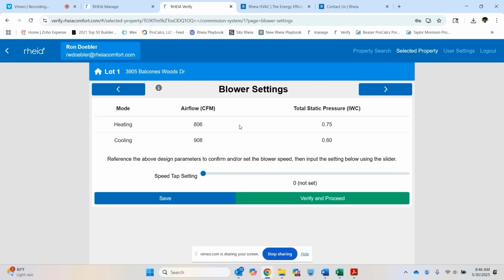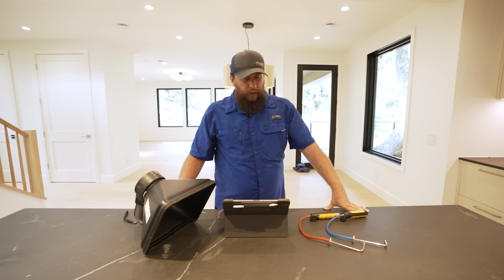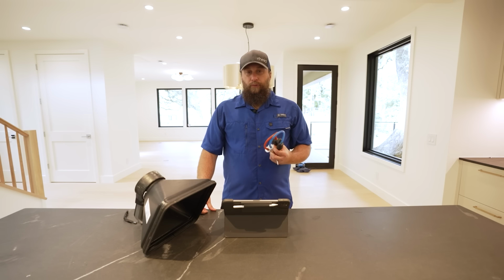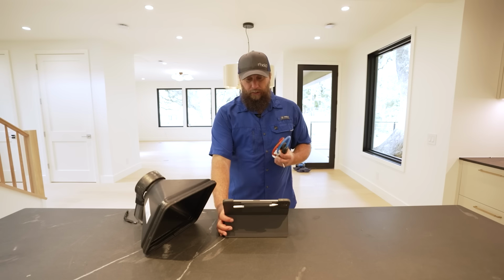It also shows you what the design static pressures are for that system. You're going to utilize the blower data chart from your specific piece of equipment, taking your static pressures, making sure that you're delivering the right amount of airflow. To do that, you're going to need your manometers on both the supply and return side of the system, taking proper static pressure readings and inputting that information into the proper fields on the app. Let's go do that now.